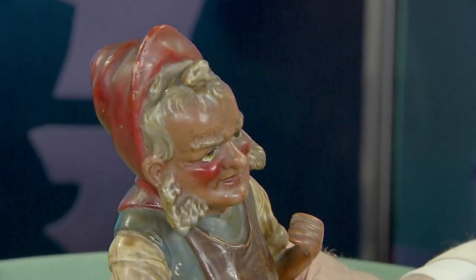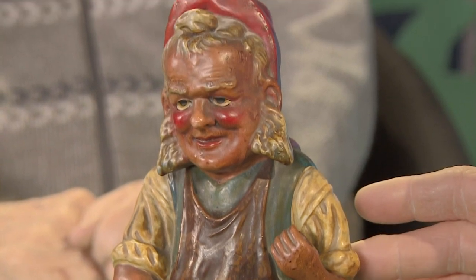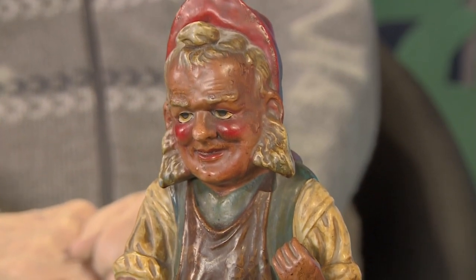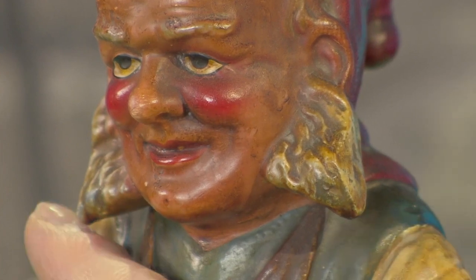Difficult thing to date. Did they date it? No. They didn't. Really treacly sort of paintwork and quite realistic. His face is quite nice. Well, I've got to say, a nice pair of sideburns. Yeah, I've got to say that, haven't I?